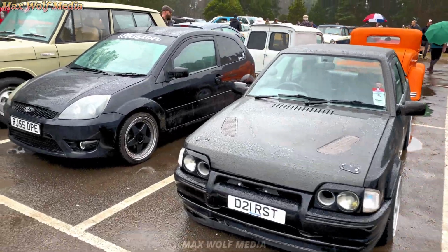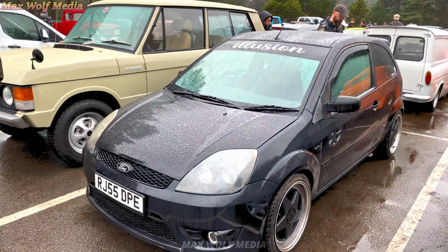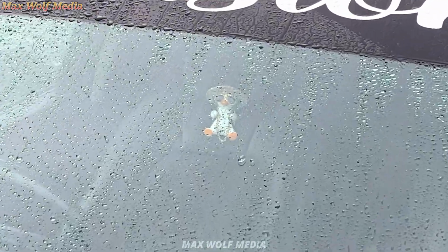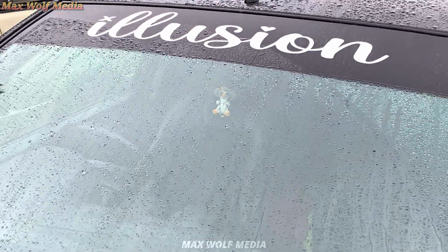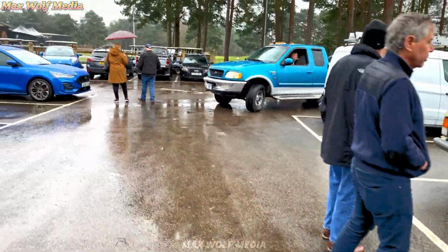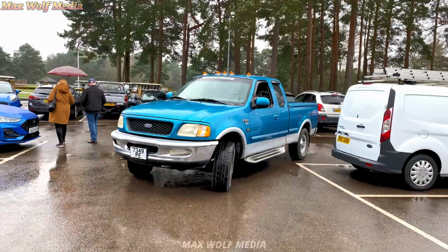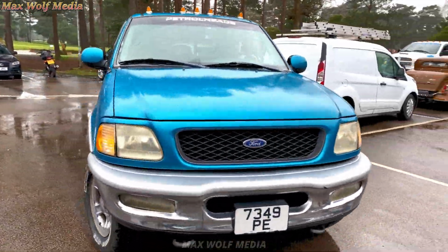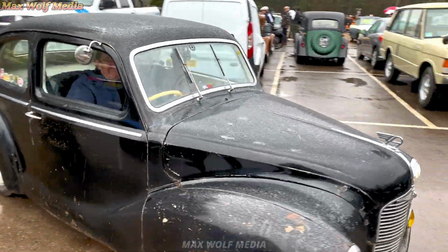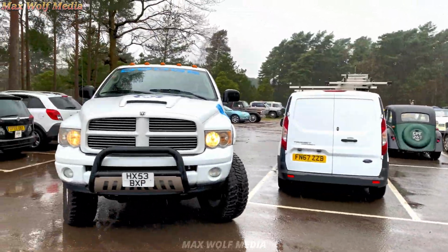And as I was speaking of Illusion, here we have one of the Illusion rep cars. You're right, mate, how you doing? You've got enough followers. See if you can track down who owns this motorcycle. I'm being asked for reconnaissance work here. If you know, Detective Wolf is now on the job. Let's see what we can find.